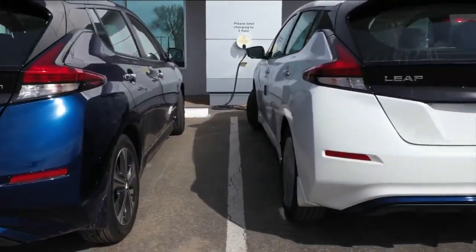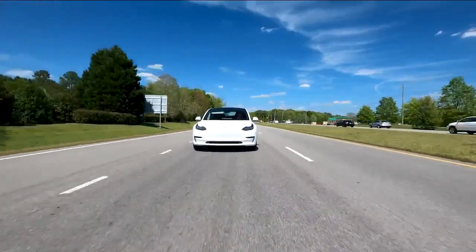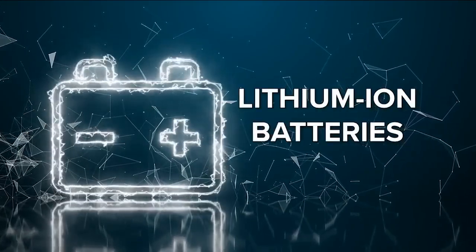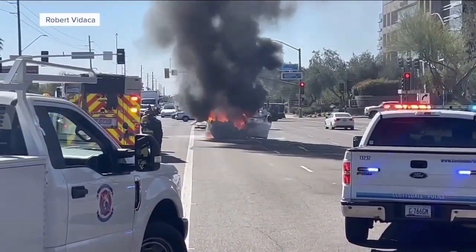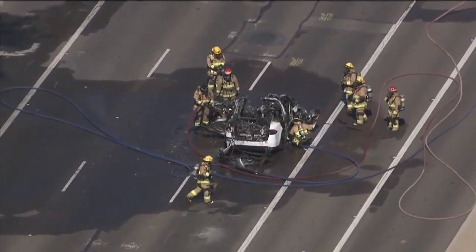Now, first, some basic facts. Data shows EVs are less likely to catch fire than gas-powered vehicles. Electric vehicles are powered by lithium-ion batteries, which contain a highly flammable electrolyte. And when those batteries ignite because of defect or collision, it creates a nasty fire that burns much longer than a traditional car fire. And those fires can be put out by water. It just takes an awful lot of it. It's kind of the Wild West when it comes to firefighting.